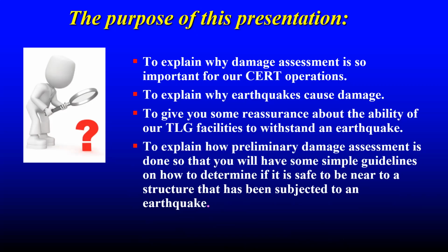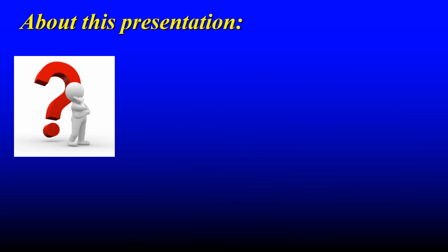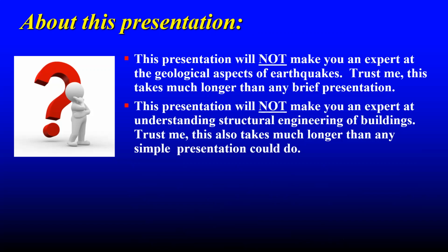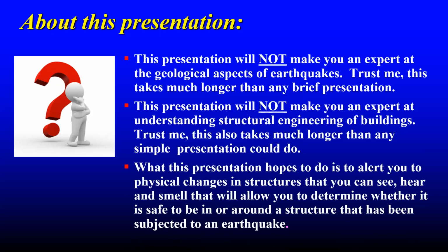As we begin this topic, I want to tell you that this presentation will not make you into an expert on geological aspects of earthquakes, and it won't come as any surprise that this presentation will also not make you an expert in structural engineering. Our goal here is to give you enough information to allow you to stay safe when you are doing your CERT work around buildings that have been subjected to earthquake shaking.